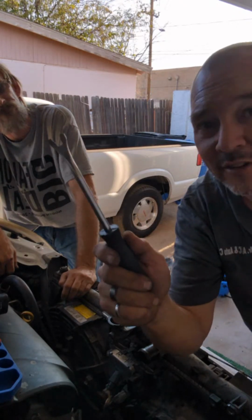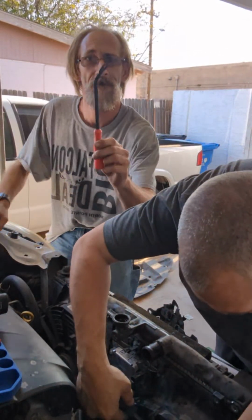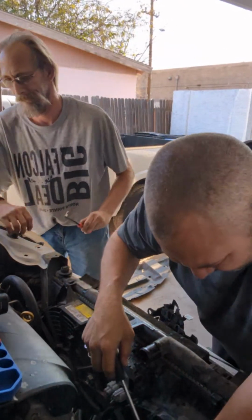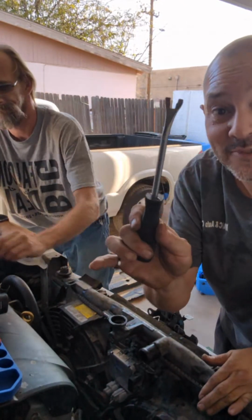And always keep one of these bad boys. You always need one of these. A screwdriver is just not enough. That's a time saver.